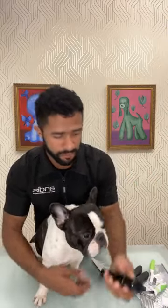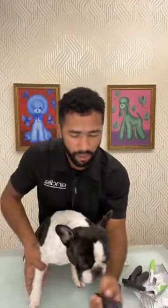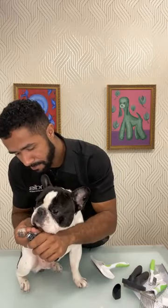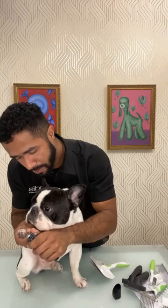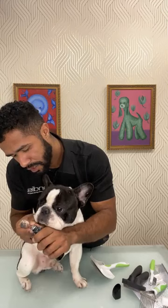You guys have the little nail grinder. This is great for at home and on the go if you need it. So you can take this out. See, it's very safe. You just put the dog nail right here in the little opening. Roby doesn't like it very much. Okay, Roby. There we go.